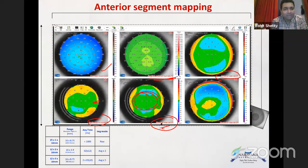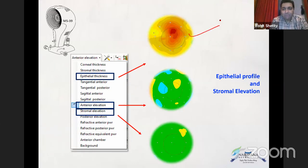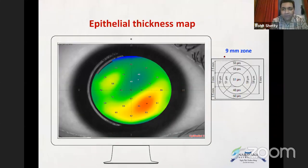And I have some cases as we move on. You can use different averaging of your scans based on what kind of imaging you want. And this is a screenshot you get, with multiple patterns. Like I said, this is an epithelial map, and you can see your anterior elevation, the stromal elevation. So this is with the epithelium, this is without the epithelium. How does it measure? Again, it uses the OCT for the measurement. And what's interesting is you get close to a 9 millimeter zone of epithelium mapping.